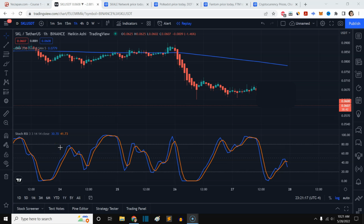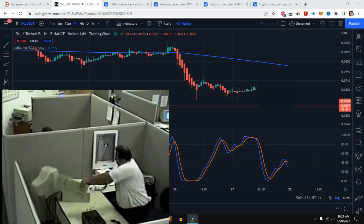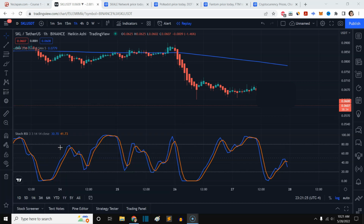Alright guys, so today I'm gonna show you a trade that turned out to be a bad trade. I'm gonna show you an example and how to handle it. So here you can see this is SKLUSDT. This is Scale Network. I actually noticed it is already down by 95%.